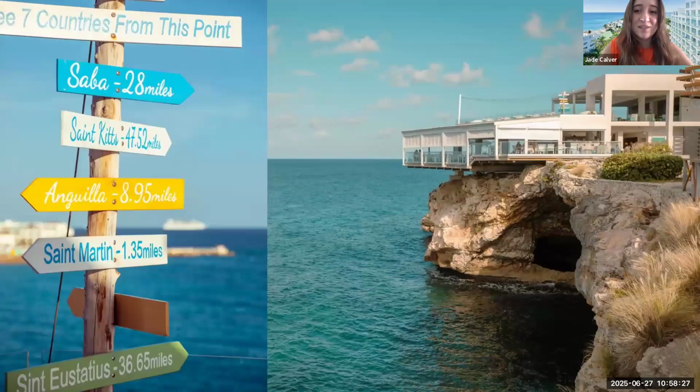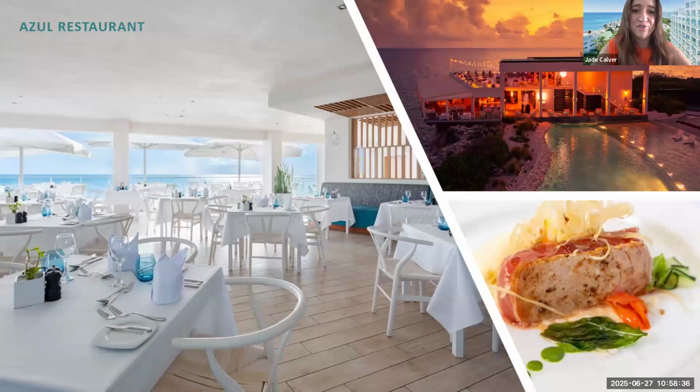So on to dining. So the restaurants at this property are amazing. They really are 5-star restaurants in terms of what they're offering for food. And we offer 3 a la carte restaurants. So Azul is our Mediterranean restaurant and it's open for lunch and dinner, and it perches over the cliff top here over the water. So you can imagine for an evening meal, this really is a stunning location to enjoy dinner.